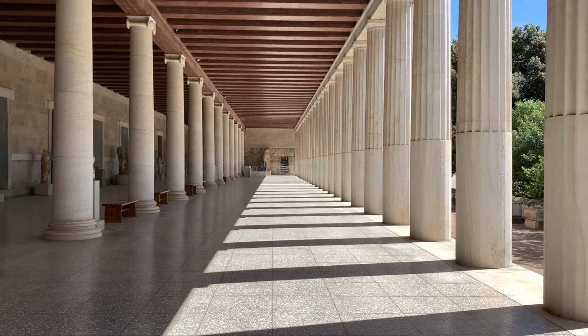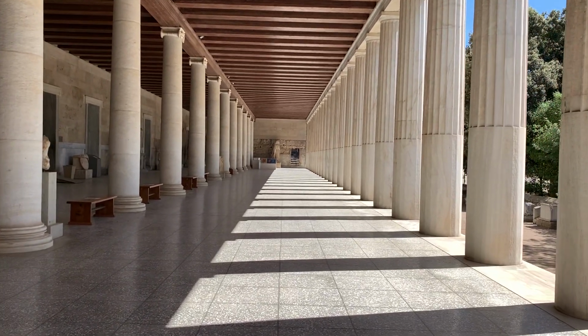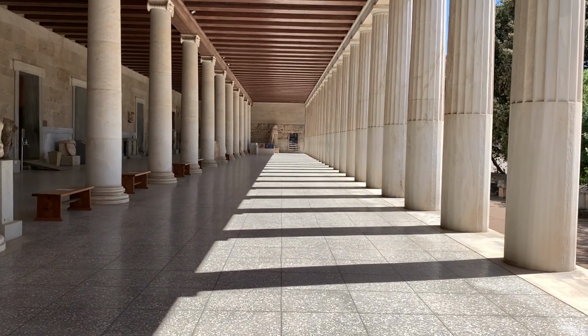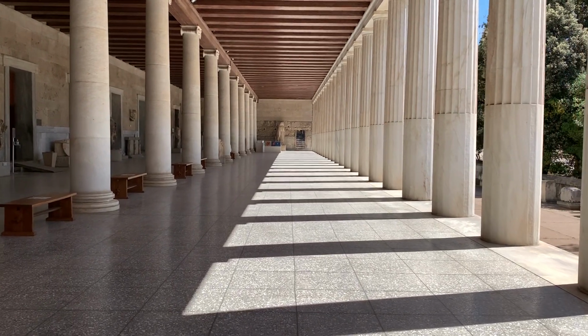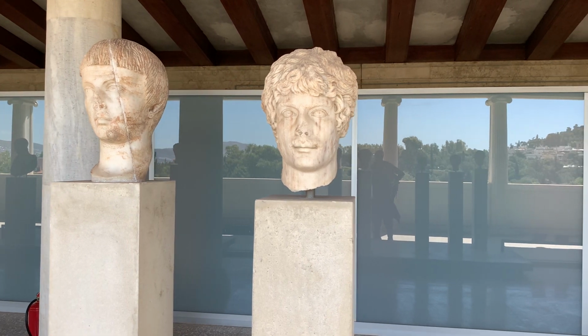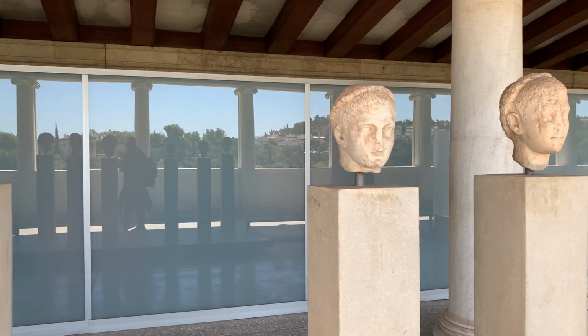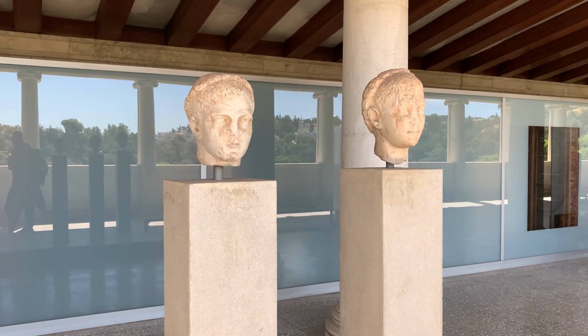Behind me is a covered walkway enclosed by pillars, and it's the Stoa of Attilos. Today it hosts the ancient Agora Museum. It's interesting because today when you think of portrait, you think of someone taking a picture of you and just having like your head in the picture. But back in the day, a portrait would be a sculpture of just your head.